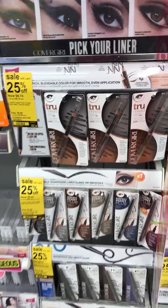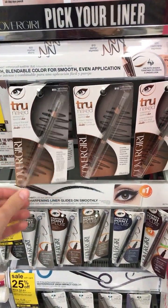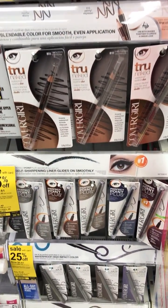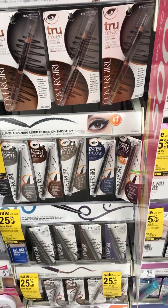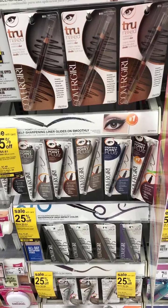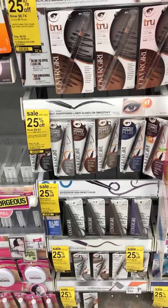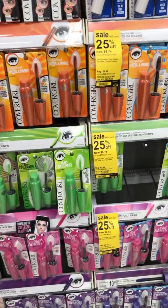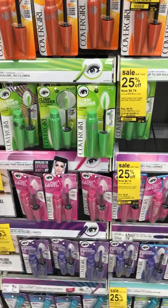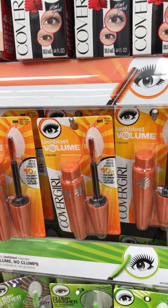So this is eyeliner. A lot of times some people like to use eyeliner, some people don't. It's not a must-have. But if you really want to accentuate your eye, that's something that you would want to get. Let's see, mascara. Really, the bigger the brush, probably the thicker it's going to lay on your eyelashes.